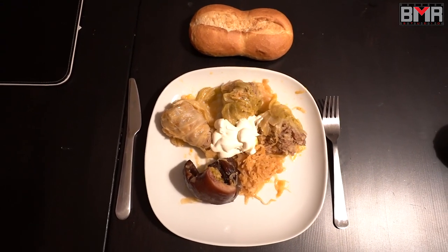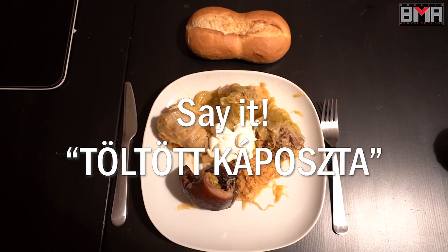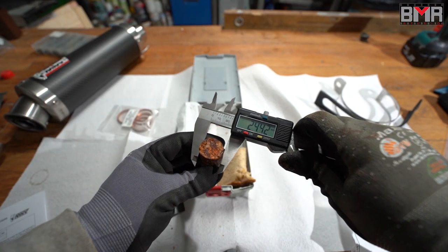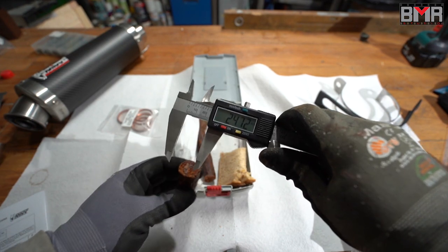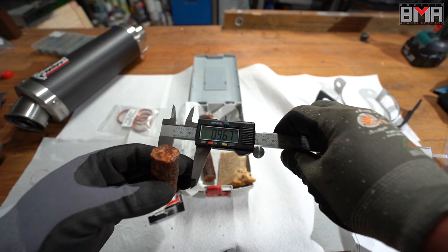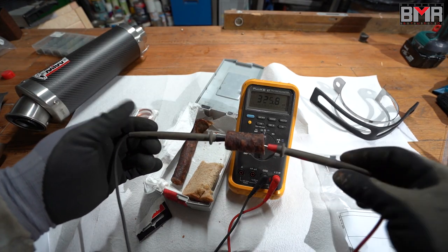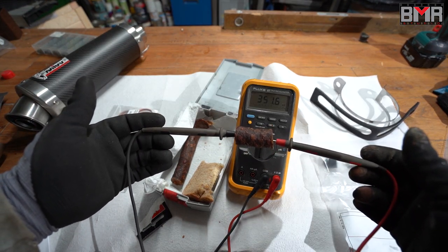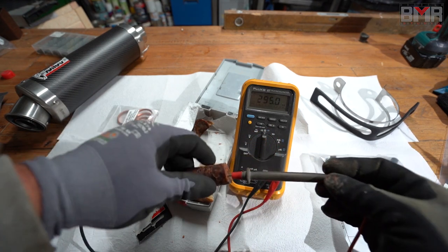Now this is the kind of food that you will never get in a McDonald's, eh? Töltött kapusta. Look at this, almost 1 inch, eh? So 25 millimeter after the smoking and drying process. So let me show you in inches. Almost 1 inch. Okay, and the taste of this sausage is 355%.